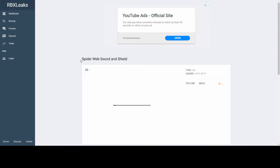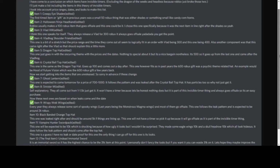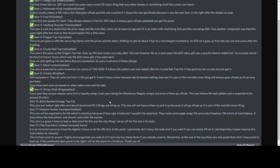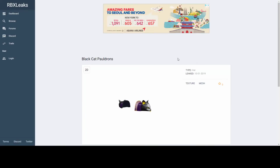Next up, Spiderweb Sword and Shield. This looks really good. It's basically an immortal on your back with a shield, but there's no limiteds and there's no timed items as of right now, so this probably won't be timed or limited, but it is just pretty cool. These, according to the list, 10th item was the Black Orange Top Hat, was 2k, so these are probably going to be 2k, which is actually a lot for what it is. So if you have 2k set, you're actually probably going to be able to pick this one up, which is quite a lot, but it does look pretty cool, and I think it won't be the cheapest thing ever. So 2k is probably what we're gonna need.